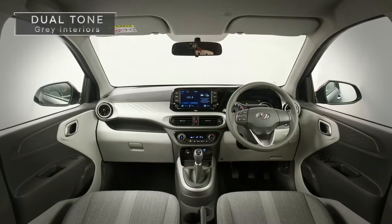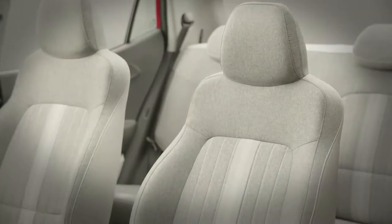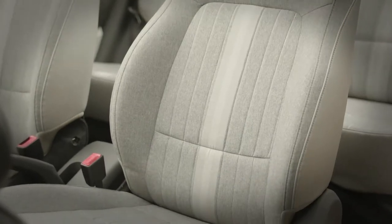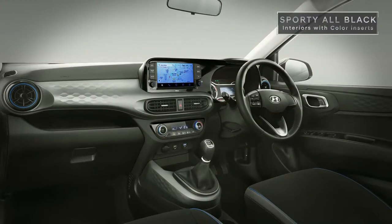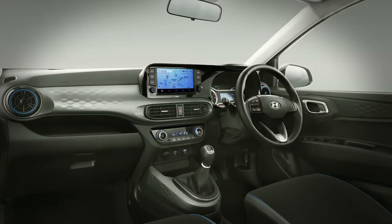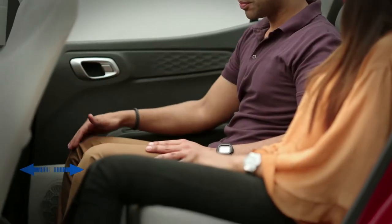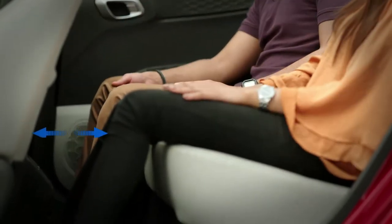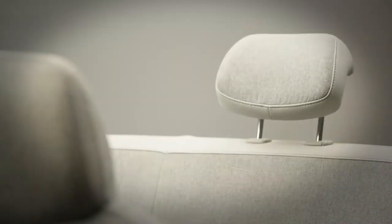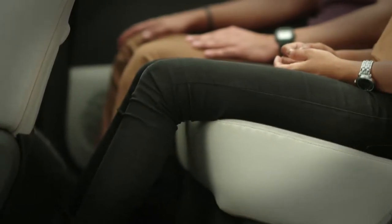The wide and spacious cabin provides an airy appeal with dual-tone grey interiors and well-bolstered premium seat design. The interiors offer an option of sporty all-black with aqua teal and red color packs. The increased wheelbase, length and width ensure class-leading rear leg and shoulder room, while the rear adjustable headrests along with ample under-thigh support ensure comfortable long drives.